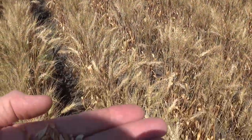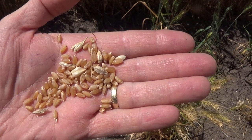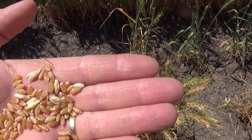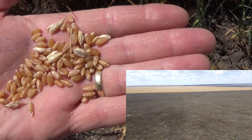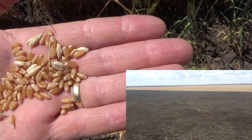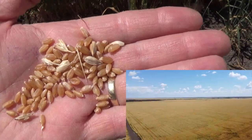This wheat sort of rubs out really well. It's good, got a really nice colour. Grain size isn't great, probably not as bad as the stuff we saw sort of around Crooble in places up through there, but yeah, probably pretty similar. The size isn't great, so it'll be touch and go whether these things around here have screenings issues or not, but the protein's definitely there.